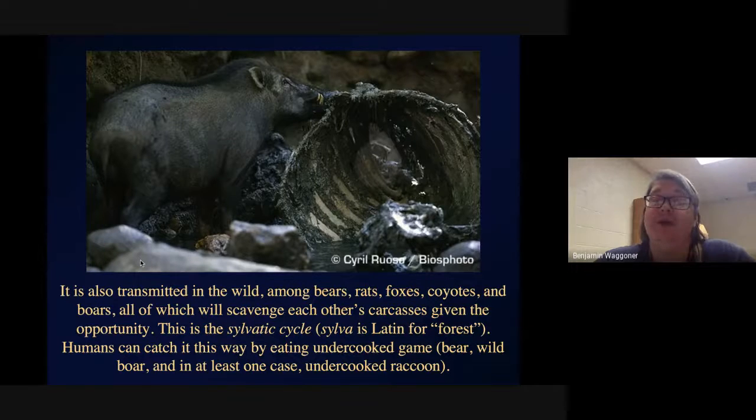Humans can get it this way as well by eating undercooked game. If you eat wild boar and you don't cook it thoroughly, you can get this. There have been cases of people eating bear meat, which supposedly is pretty good. But if you undercook your bear, you can end up with trichinosis. And I came across at least one report of somebody getting this from eating undercooked raccoon. I assume the person was a Cajun. You know, in South Louisiana, Cajuns will eat anything that won't eat them first.